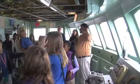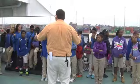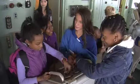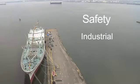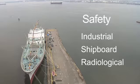is terminated. For visitors to the Savannah, we're pleased to have you come on board, but in accordance with our license, we have to give you a brief safety instruction prior to boarding the ship. We're going to talk a little bit about industrial safety, shipboard safety, and a little bit about radiological safety.